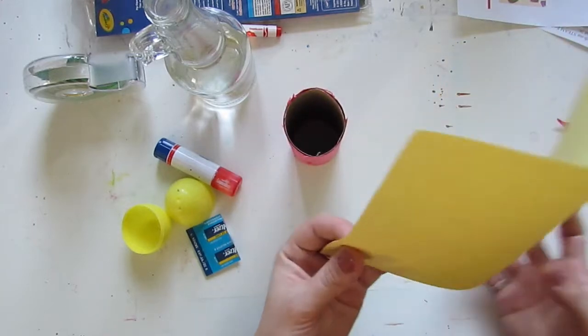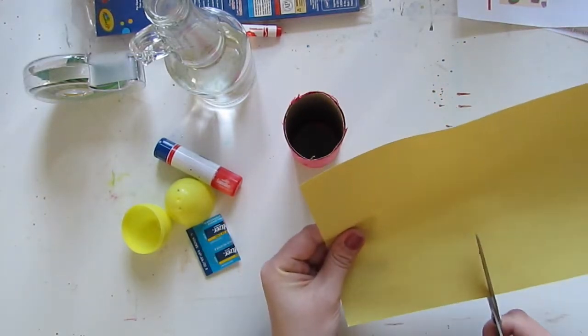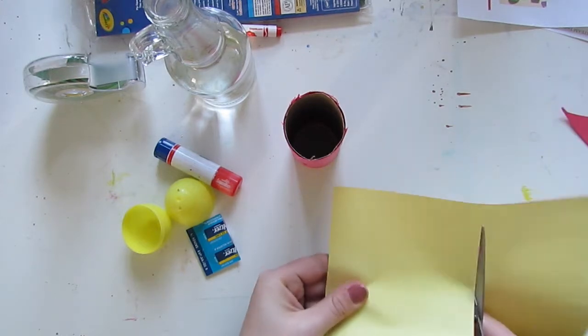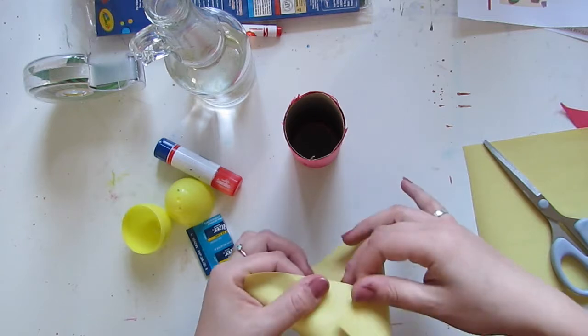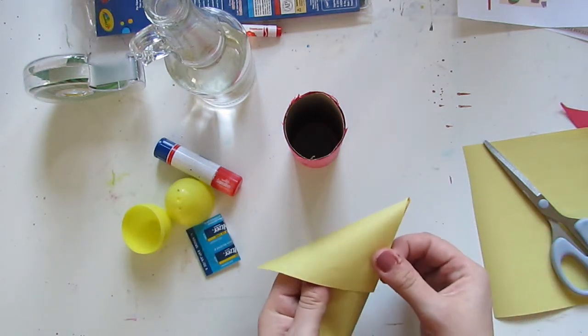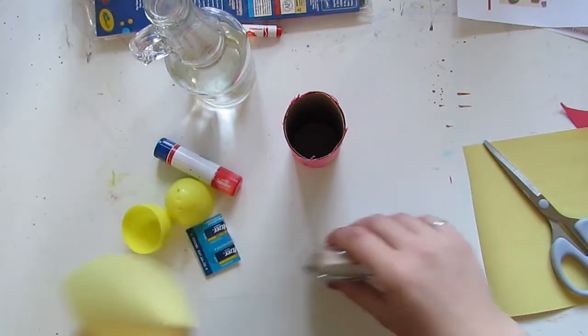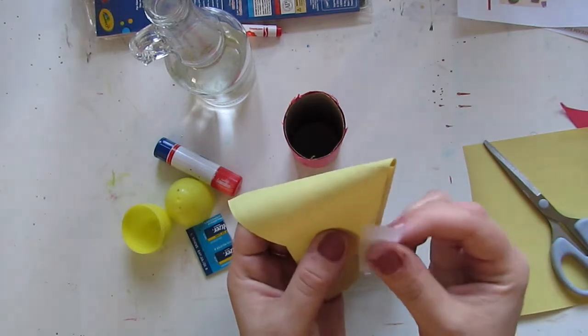Next, we're going to make our cone for the top of our rocket. So we don't need this whole sheet of paper. You can probably cut it in half like that. And then we're going to roll the top into a cone like this and use some tape to secure that.